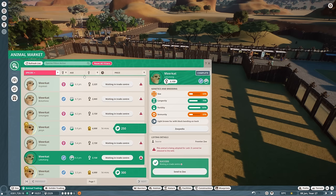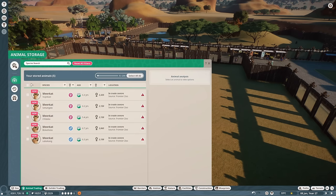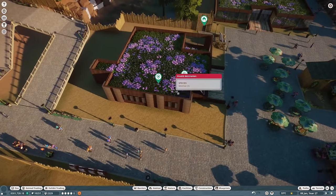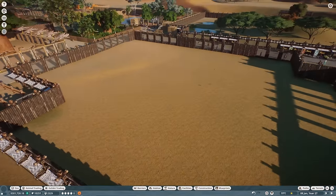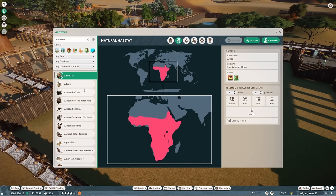I'd rather get them than the ones that are for credits. If we refresh the list, no, that's it. Right. All of these meerkats are going into the quarantine as well. And meerkats aren't the only animal we want to have in this habitat. We also would like to have the only animal I know that starts with two A's, the aardvark. Always at the top of the yellow pages.